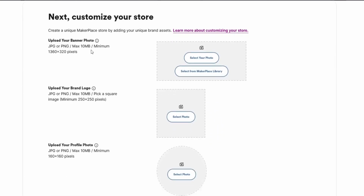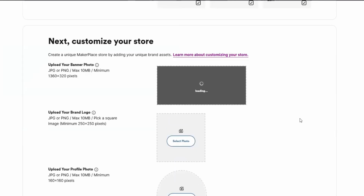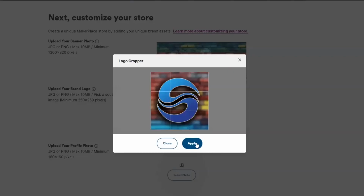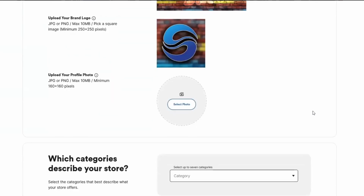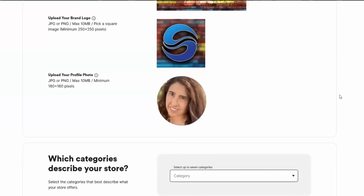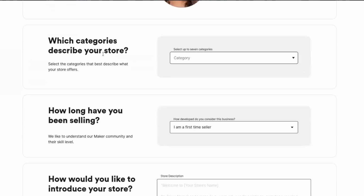Next is to customize your store. So this is like with any online marketplace, they want you to create a banner and a logo and a profile. At this point, I'm unsure what it will look like for the layout. So I'm going by their requirements, and I'm going to upload photos for each of these. Okay, so now all my photos are uploaded.